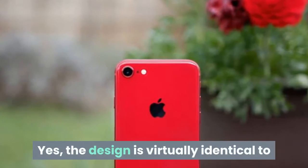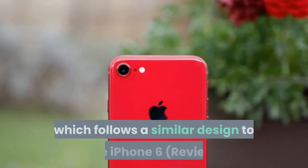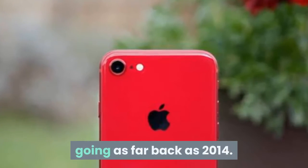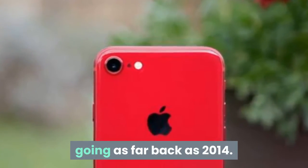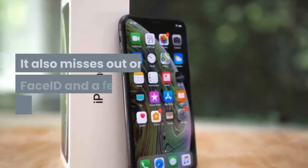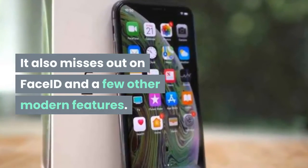Yes, the design is virtually identical to that of the iPhone 8, which follows a similar design to the iPhone 6, going as far back as 2014. It has huge bezels above and below the display. It also misses out on Face ID and a few other modern features.